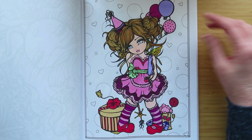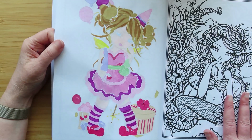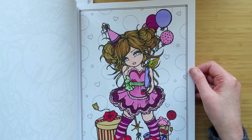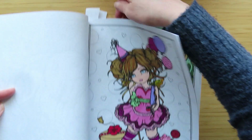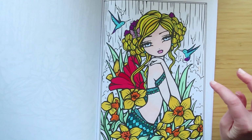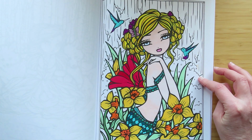The paper in this book is extremely thin. Extremely thin. It's like drawing on tracing paper. But I did this picture after work, and then went on to do this picture the same night. Two in one night.